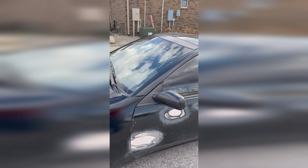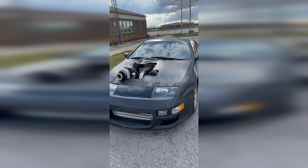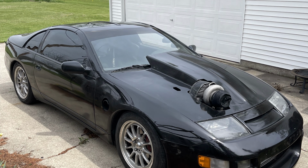And it's not my favorite body style of Nissan, but I do enjoy it. I do like it. I think someone watched previous episodes of Roadkill. All right, we'll move on.